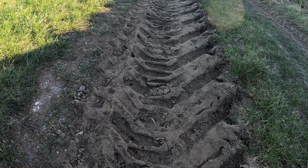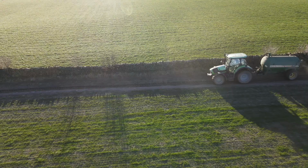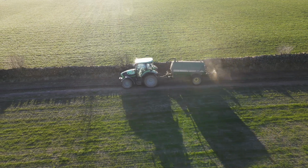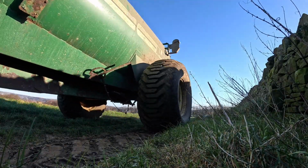It's a beautiful day. The sun is shining. It's freezing cold, and it's a perfect day to spread slurry. The ground is absolutely rock hard. We could nearly go ice skating on that. When the weather's just right, we take advantage of it. It's been freezing overnight, the ground's nice and solid, so we're getting some slurry out. You just got to take these advantages when they come, because next week it might be snowing or raining.